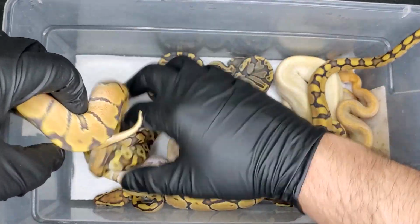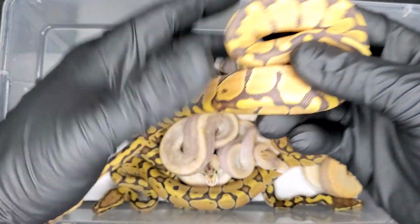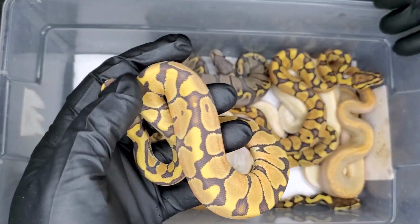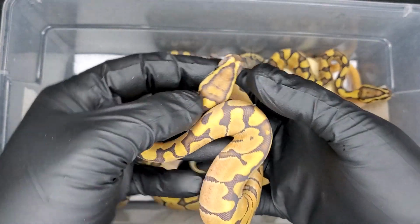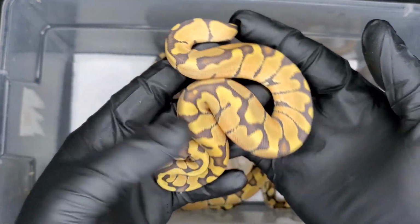Another Enchi ghost. Again, I'm going to have whatever is available on my MorphMarket whenever they shed and get a little bit bigger. I want them to be around 120, 140 grams. I don't like selling anything under 100 grams, so definitely have quite a few meals and a few sheds.